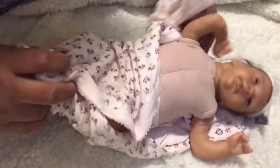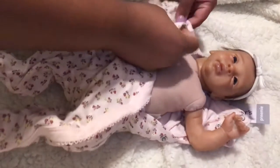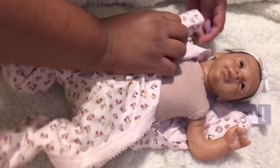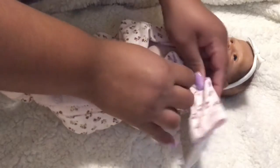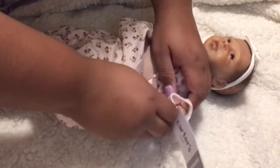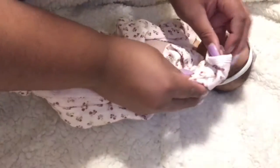Kind of wish Carter's was open, because I know there's up to 7 pounds preemie, there's different kinds of preemie sizes now, and there's one that I know would fit her so perfect. Another preemie outfit that fits her amazing is the Walmart brand Wonder Nation. Those fit adorable. I think I'm gonna go to Walmart and get her some more. So yeah, I had to take off the ticket.